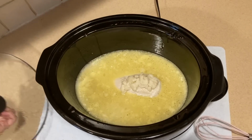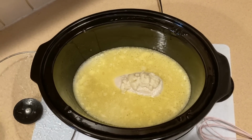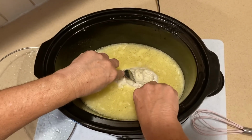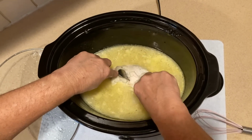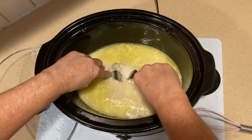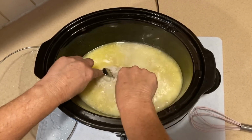So this has been cooking for just about 3 hours. Now what I'm going to do is take my fork and I'm going to shred the chicken. Now a lot of people take the chicken out to shred it. I do it right in here. It just works better for me.